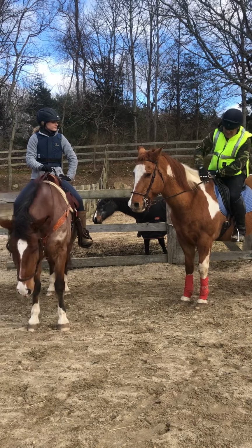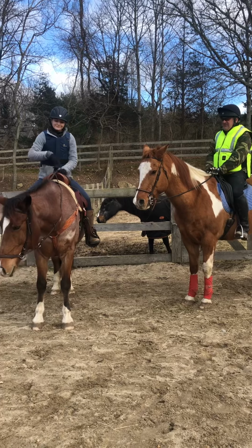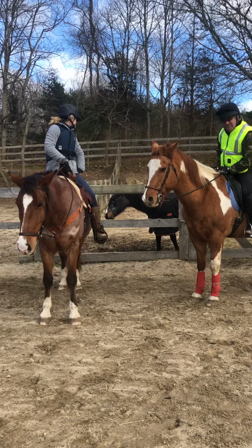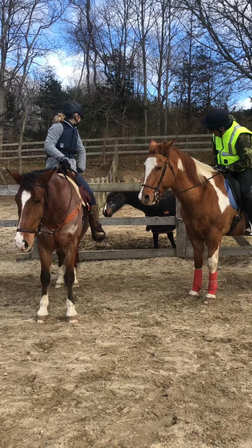Now I'm riding Jagger here. This is Amanda's horse, and that's Rodeo the Mustang here. He's in for training, and our rock star Nelly is in the back here. I think Rodeo has a crush on her. So she's kind of hanging out with us too.